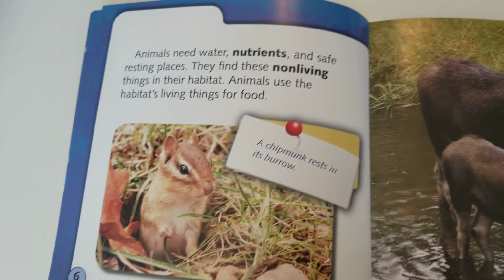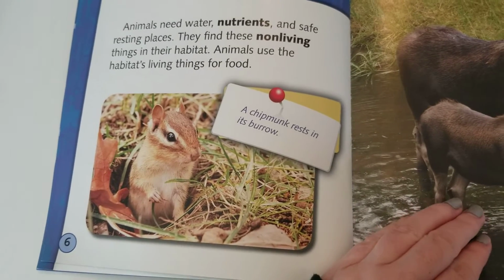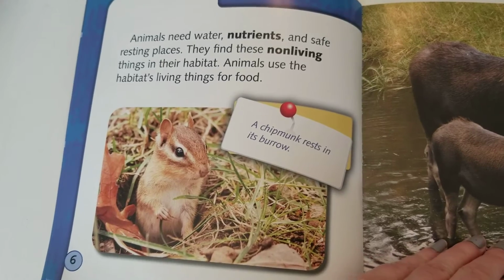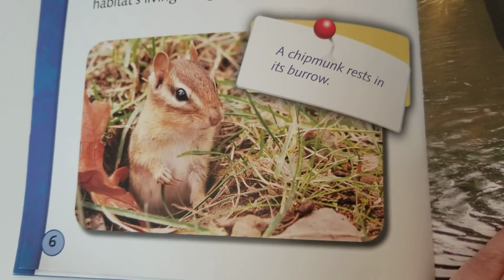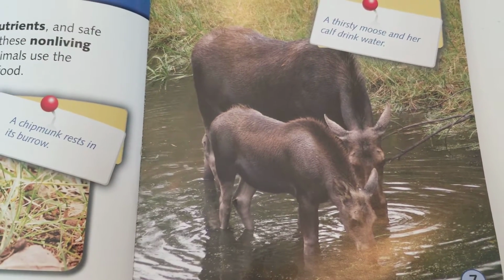Animals need water, nutrients, and safe resting places. They find these non-living things in their habitat. Animals use the habitat's living things for food. So here's a chipmunk. It rests in its burrow. The thirsty moose and her calf drink water.